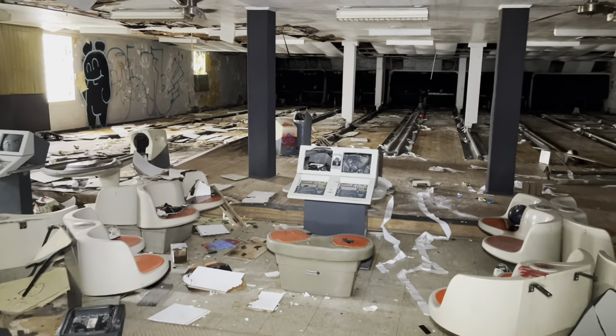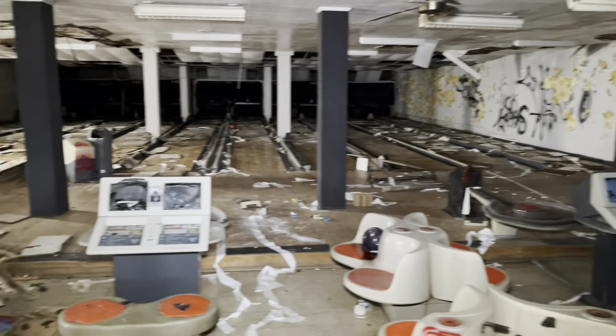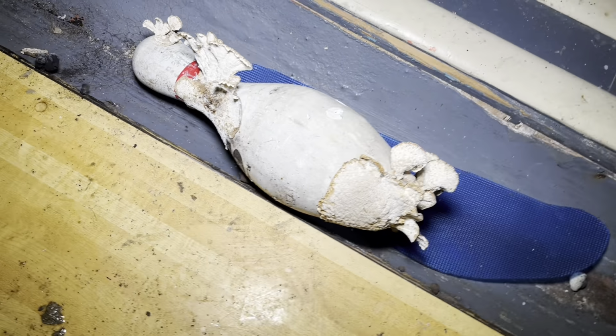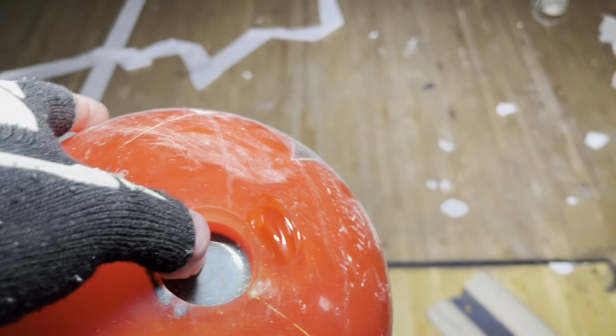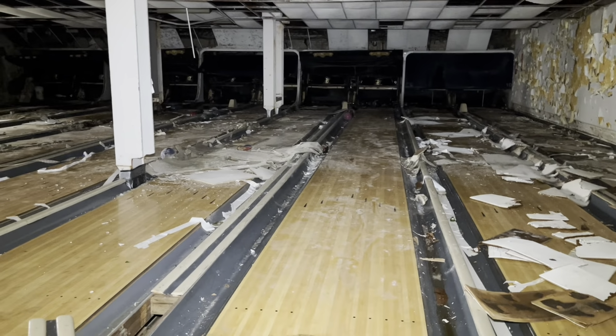And here we are, in an abandoned bowling alley. The 1996 movie Kingpin was filmed here. That's legit fungus growing off of one pin. Ready? See how good I am at this.